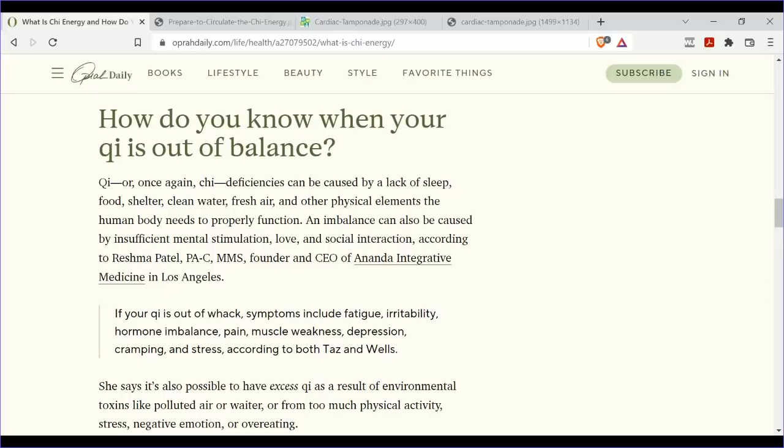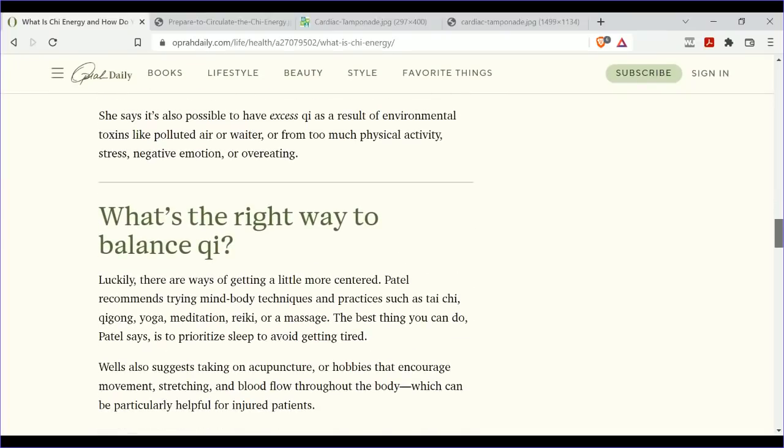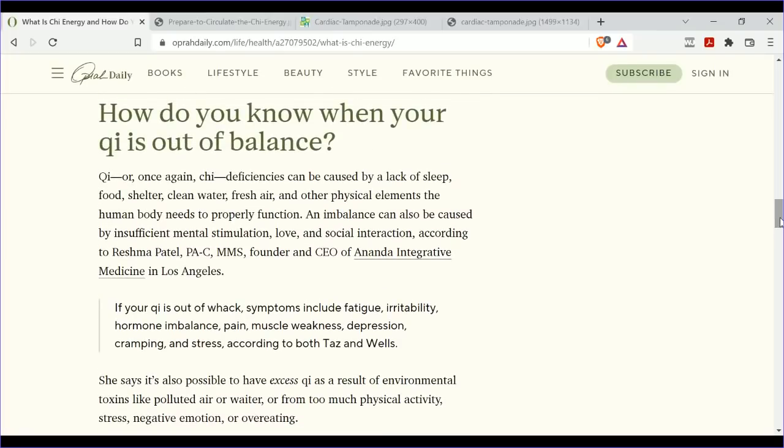So these people, they're not going to drop dead. You really don't drop dead from cardiac tamponade, okay? But here's what to expect when these people are going to have their qi drained due to cardiac tamponade. These are the signs and symptoms you're going to see. These people are going to be irritable, fatigued. They're going to have hormone imbalances, muscle weakness, depression, cramping, and stress. Okay, so they're going to be walking around really messed up.